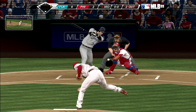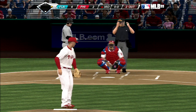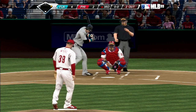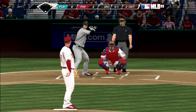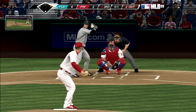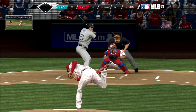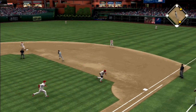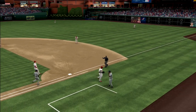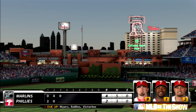From the stretch, and a tough breaking ball there by Myers for strike 1. And no threat to run over there at first, so with 2 away, you can focus all your energy squarely on this guy. And this is on the ground toward the hole. And Howard will amble over to the bag for the putout, and that ends the inning. So it's no runs on a hit, no errors, and a man left.